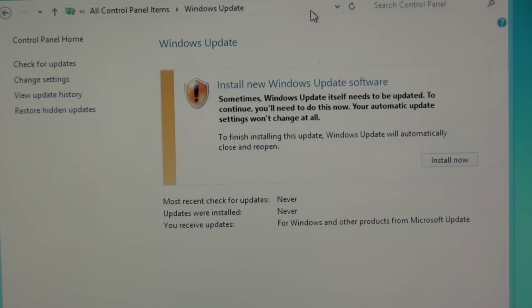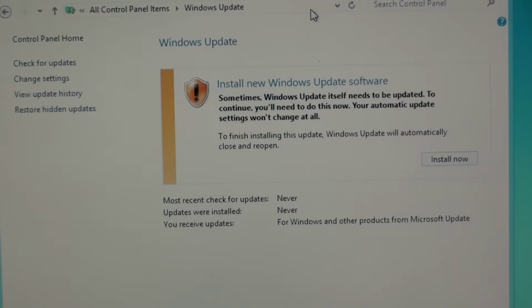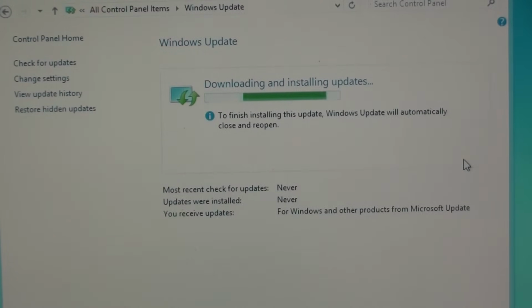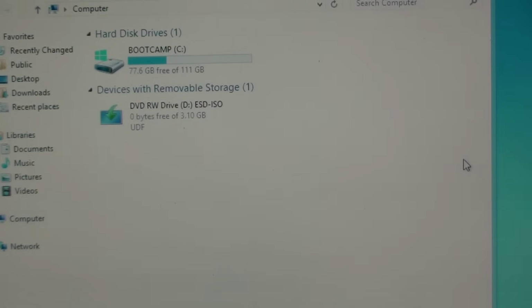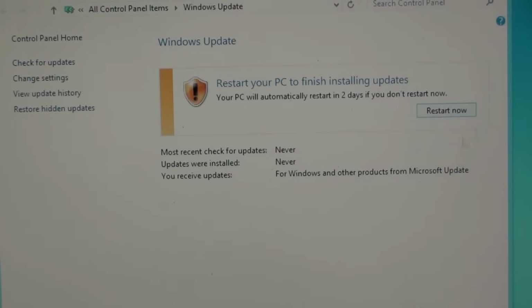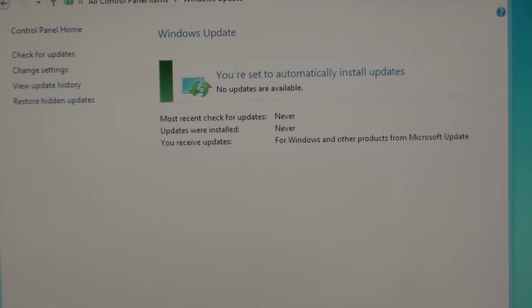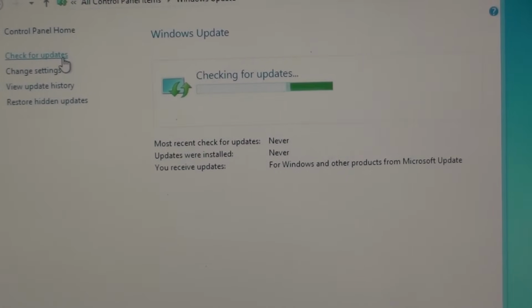Oh my god. Sometimes Windows Update itself needs to be updated. To continue, you need to do this now. Your automatic update settings won't change at all. Install. Oh my god, that's how out of date it is already. And I'm restarting. Your PC will automatically restart in 2 days if you don't restart now. Okay, well, not arguing. Oh, Lord. You're set to automatically install updates. No updates are available. Let me guess.